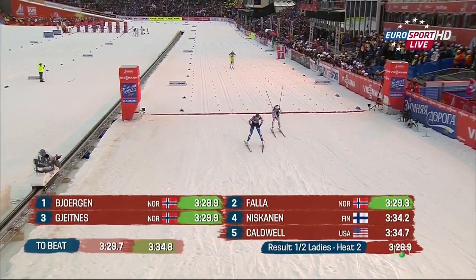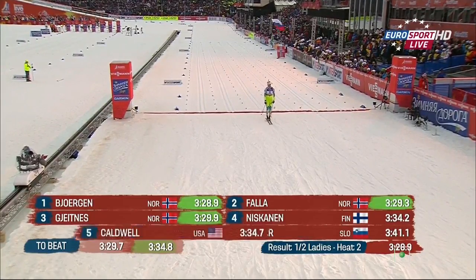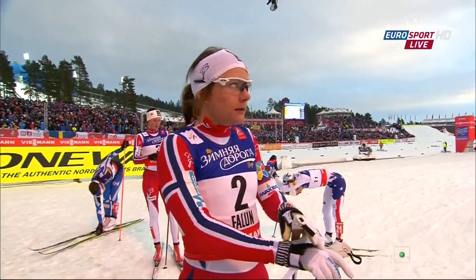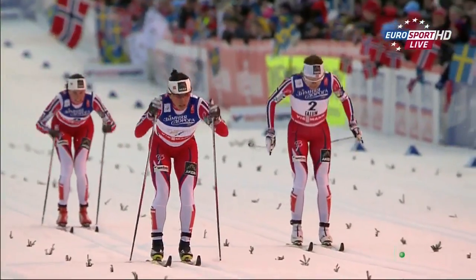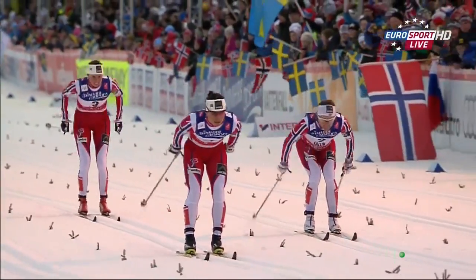Faller in second place, Geitnes 3:29.9. So Geitnes is going to go through. She definitely is. But not Niskanen. No, not Niskanen. Looks like Sophie Caldwell. Oh, no, sorry. Just thinking of the previous semi-final. We'll just concentrate on this for a moment.